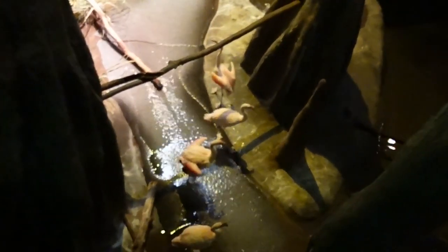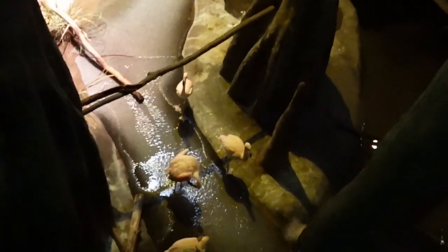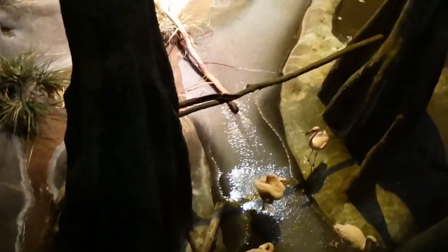Where here was? Here's the flamingos from up above. Look like they're still trying to fly out. Until I... Oh, there they go. Those aren't the pink flamingos, they're called lesser flamingos, aren't they?